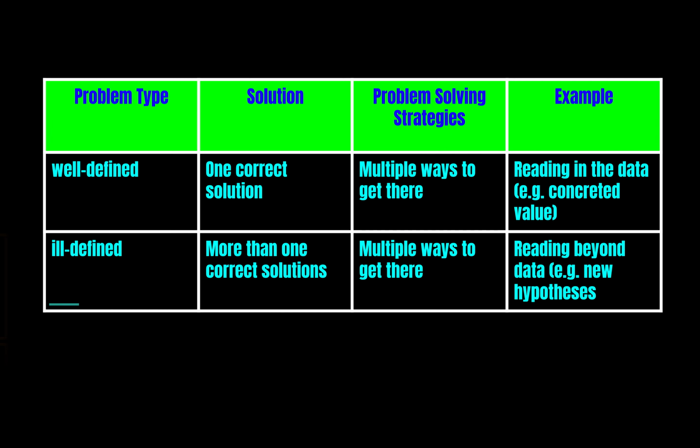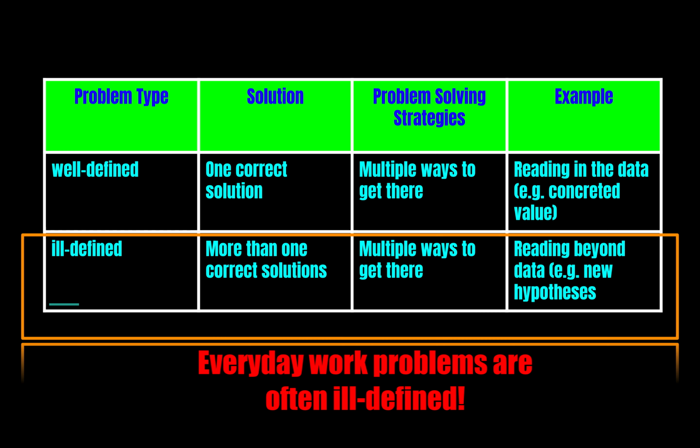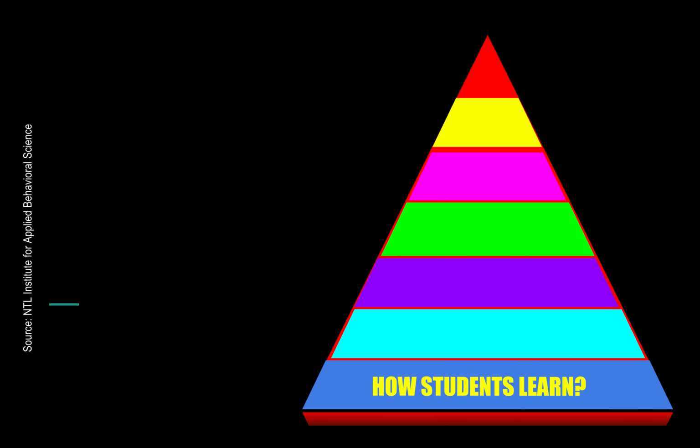So let's continue. We've seen this one. So again, I would remind you that everyday work problems are often ill defined. And this is the last slide. I think you are interested to know how do you learn, okay?